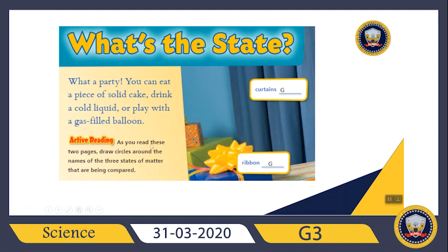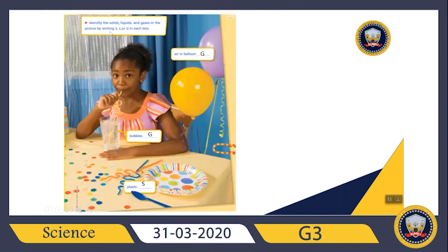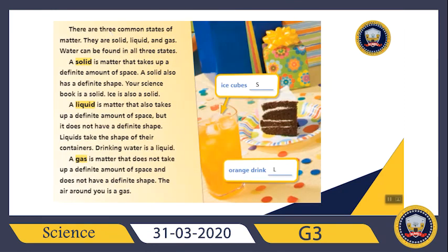Now let's read these 2 pages. Draw a circle around the names of 3 states of matter that are being compared. Well, these curtains, these ribbons, and ice cubes, and orange juice, there are 3 common states of matter. They are solid, liquid, and gas.